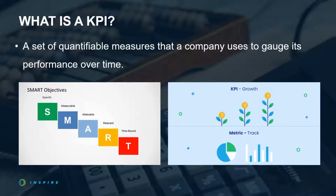One way to evaluate the relevance of a KPI is to use this SMART criteria. SMART typically stands for specific, measurable, attainable, relevant, and time-bound. In other words, is your objective specific? Can you measure progress towards that goal? Is the goal realistically attainable? How relevant is the goal to your organization? And what is the time frame for achieving this goal?